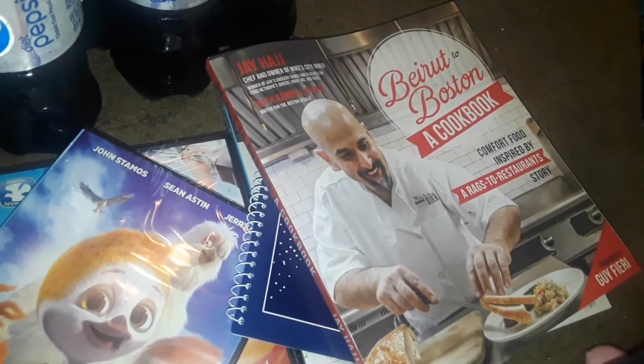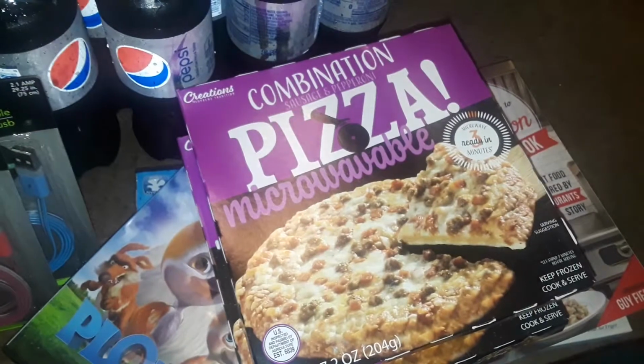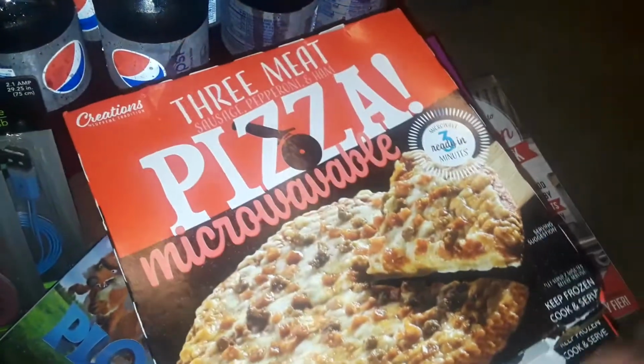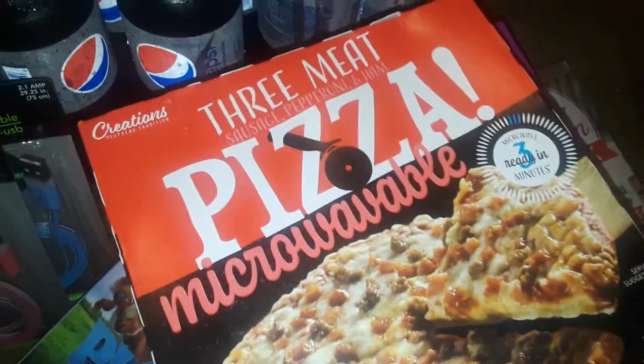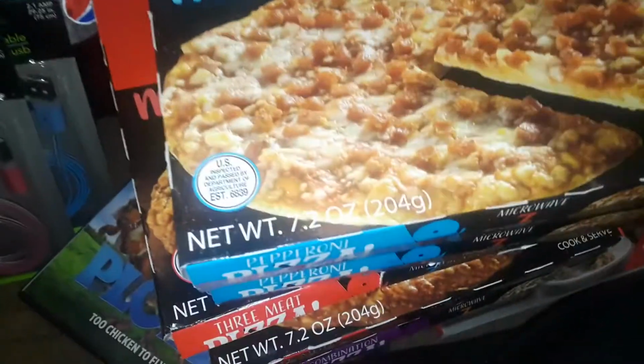And then the last 6 things I picked up were 2 combination pizzas. They're microwavable. Then I got 2 3-meat pizzas. And then I got 2 more pepperonis. They come in different colors.